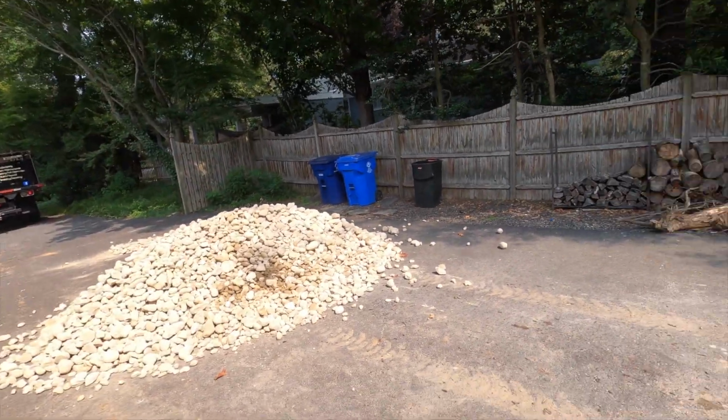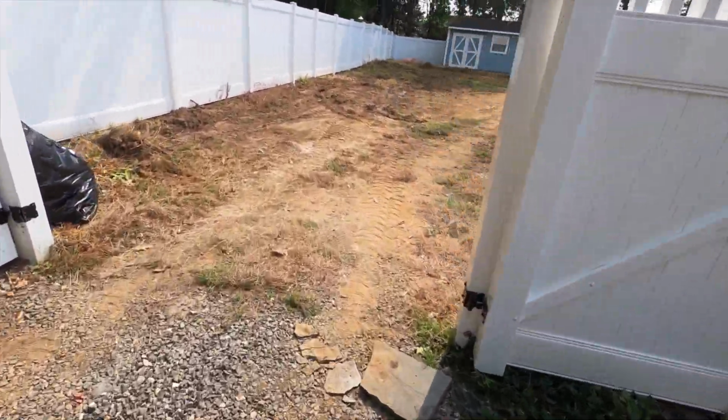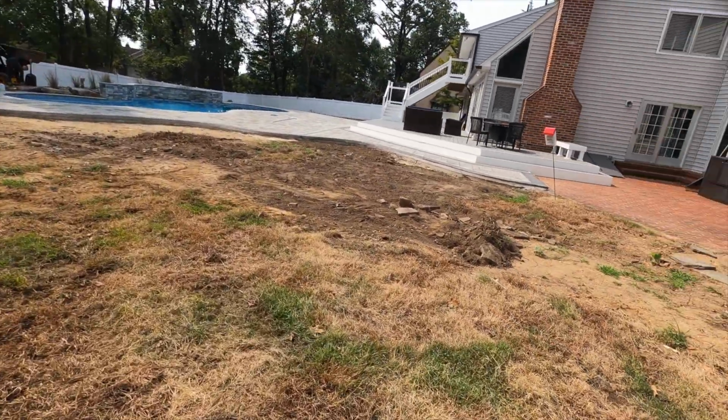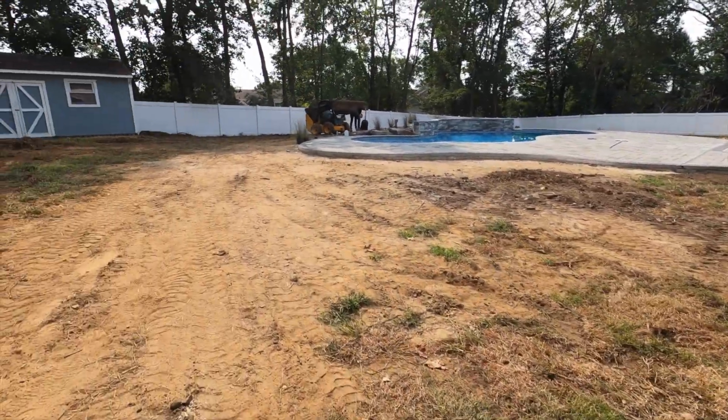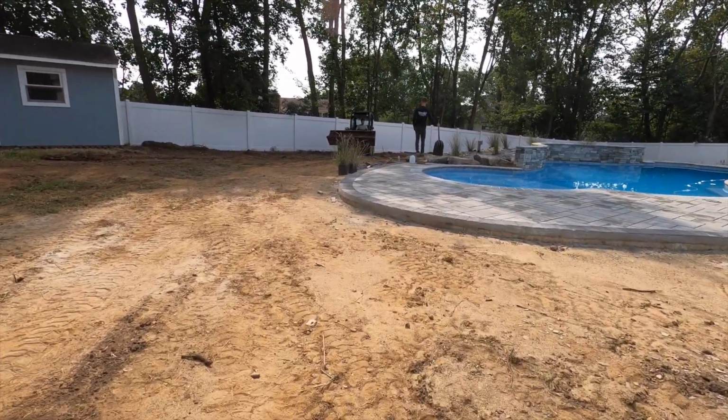Here we go. First thing in. Now we're gonna just do work. There's gonna be a lot of talking on this video. I'm gonna try and time lapse this though. Still got some work to do. It's nice having a skid steer.